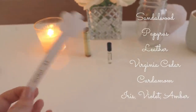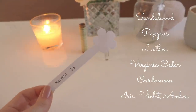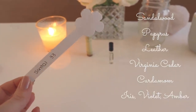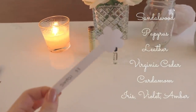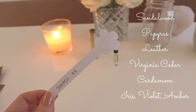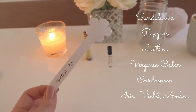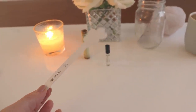This is one of those fragrances. It's a beautiful scent, but I don't think I would ever wear it except to layer. People ask me all the time my thoughts on Santal 33. I don't think I would ever buy a bottle of this for myself, but never say never. It's a beautiful fragrance. So this one, Santal 33, for myself, I would probably give something like a 6 out of 10, because I don't really love it, but I don't dislike it. It's a good fragrance. Santal 33, 6 out of 10 for myself.